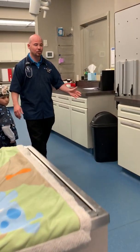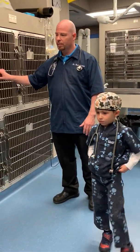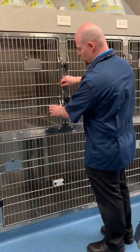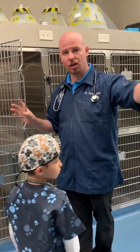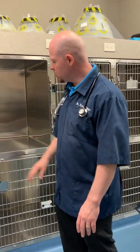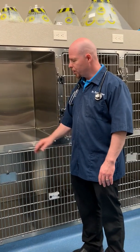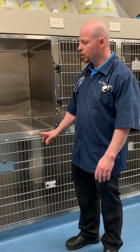All right, so we're back in the treatment area. Here we have some more kennels right here. And they're right here, easy for us to get into because sometimes we want to be watching animals. And so we have our little workstations all around the hospital. But sometimes if an animal is a little bit sick, and it just needs to be watched a little bit, well, we put them up here so that everybody in the hospital and the nurses can watch them.